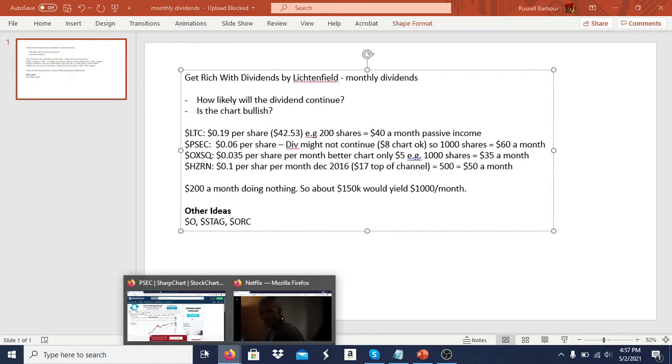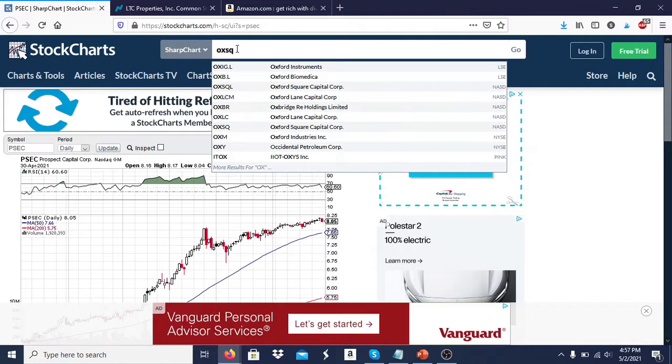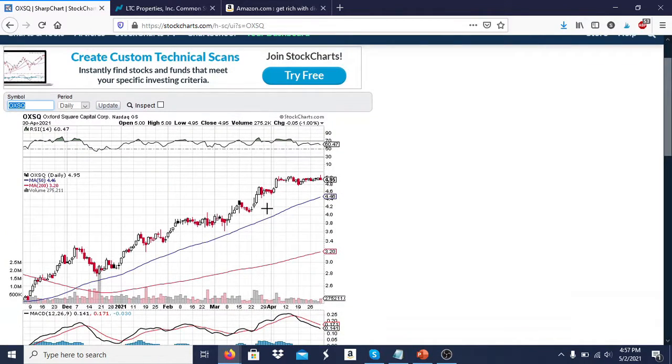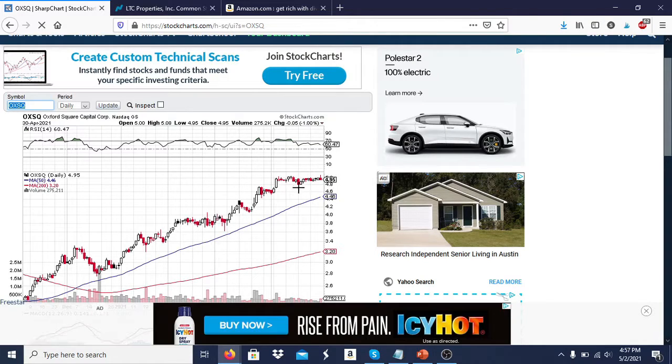OXSQ. And you can do a Google search and find all these things and pick ones that you think are looking quite bullish. So this one's attractive to me. The last time it did this basing here, it did start to take off. So like a sort of daily bull flag almost. Nice consolidation period. I'm pretty sure I bought in on this about here, probably.